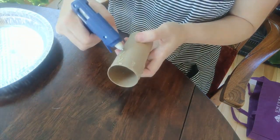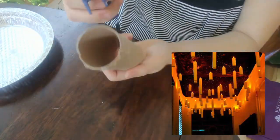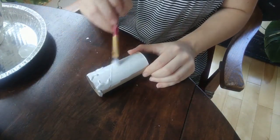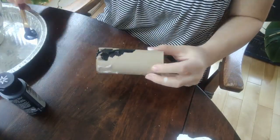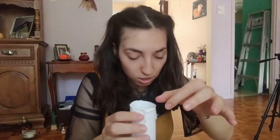Okay, so I got crafty and made some Harry Potter inspired fake candles. Thank you, Pinterest, by putting some hot glue on toilet paper rolls, and then I painted them white and also some black, which turned out pretty cool. So I bought on Amazon these LED candle lights that come with a remote. Since I'm gonna be hanging them, it's gonna be hard to turn them on all one by one. Shit. It works. Okay.